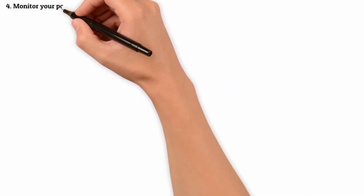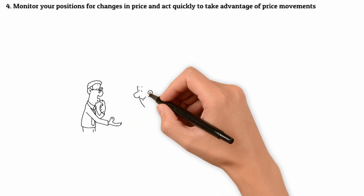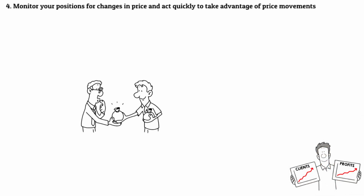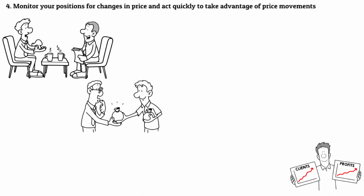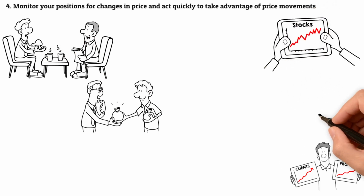4. Monitor your positions for changes in price and act quickly to take advantage of price movements. Before investing in penny stocks, it is important to monitor the prices of the stocks and act quickly on any changes in their price. This is because penny stocks are highly volatile and can move quickly in either direction. With careful monitoring, you can take advantage of price movements and maximize your investment returns.